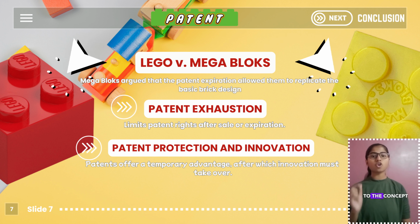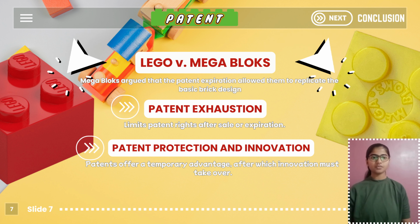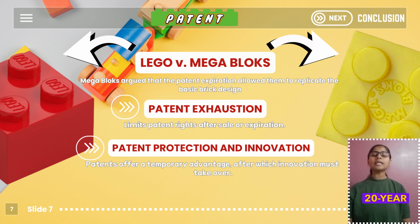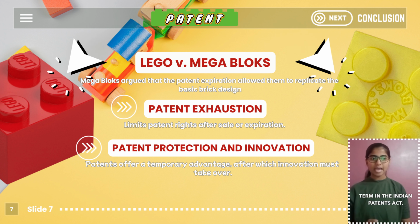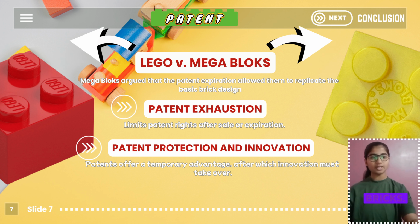This brings us to the concept of patent exhaustion, which limits patent rights after sale or expiration. Under the law applicable at the time, comparable to the 20-year term in the Indian Patents Act, Mega Bloks was within its rights to produce similar bricks.